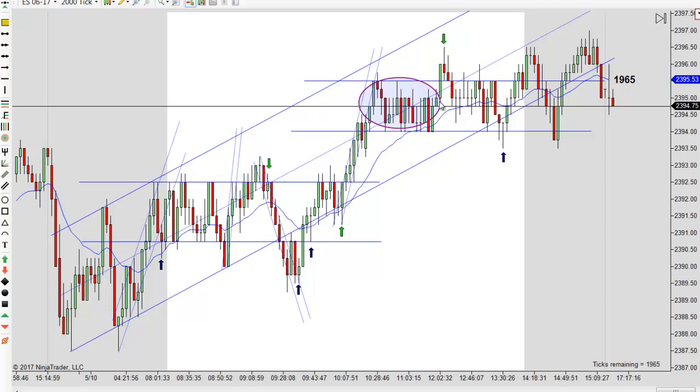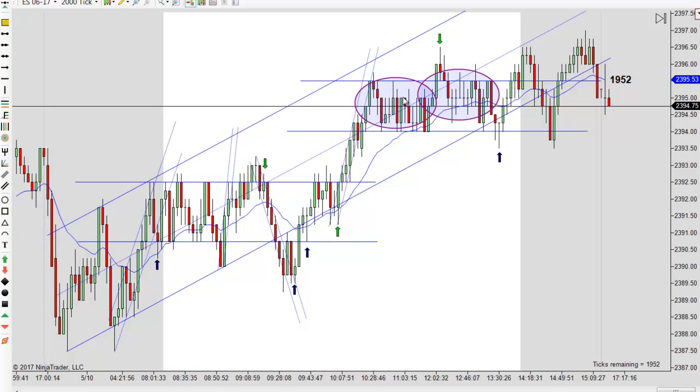So again, it just kind of goes sideways. And again, you just want to probably stay out of that and see if you get a failed break. And lo and behold, you get another failed break lower. So this turns out to almost be a repeat pattern, just like over here. Nice reversal bar. Go long right there. You got room back up to those highs. And that was the other thing.